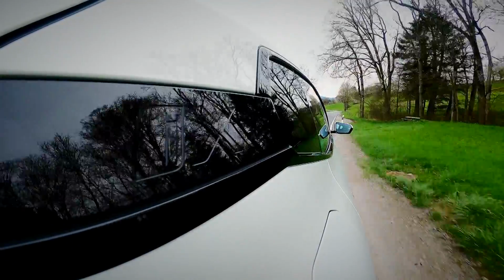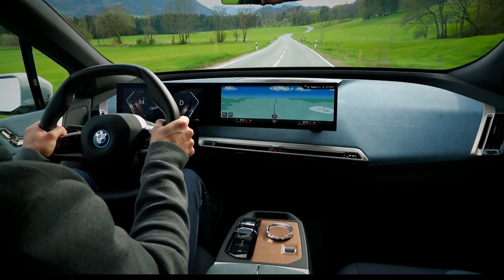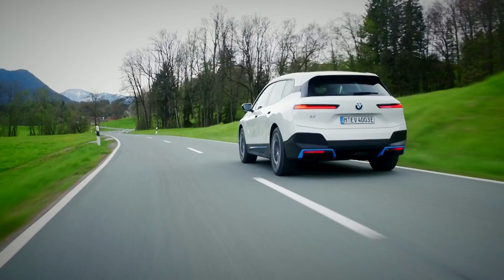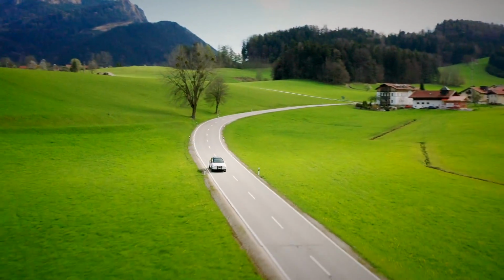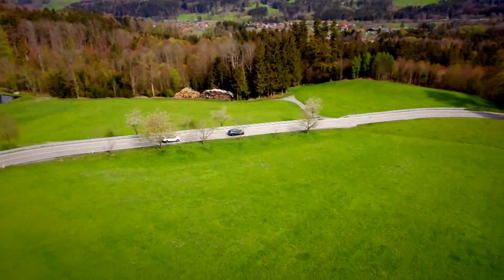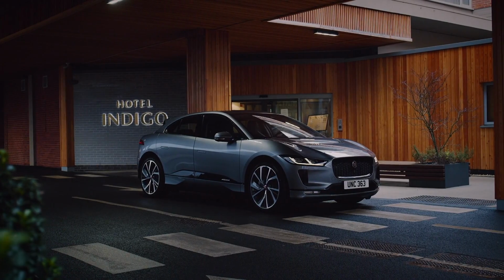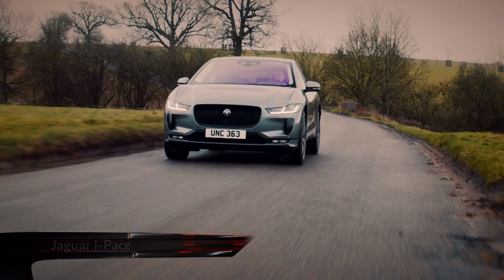A 100 kilowatt-hour battery sits under the floor, sending power to two electric motors, one for each axle. It gets an impressive 376-mile range, and the battery can be charged at a rate of 200 kW, meaning you'll be able to reach an 80% charge in under 40 minutes. To go with the iX's futuristic looks, it's packed full of some pretty futuristic technology. BMW says it has 20 times more computing power than anything else they've built, capable of processing all of the necessary data for autonomous driving. There's also a sportier M60 version of 611 brake horsepower, capable of 0 to 62 in 3.9 seconds.